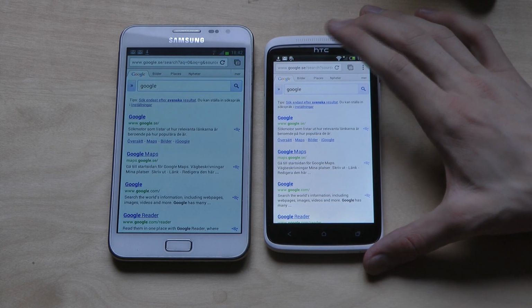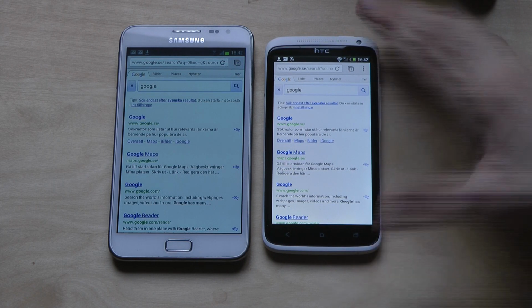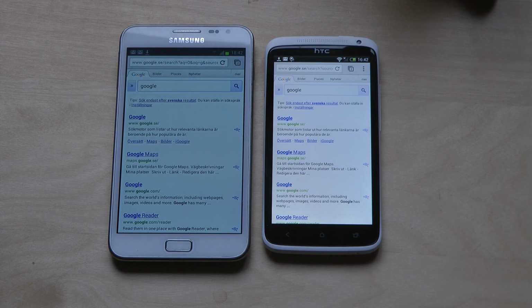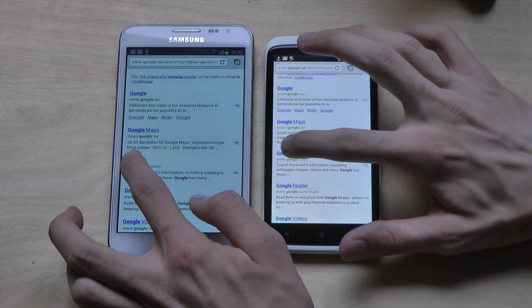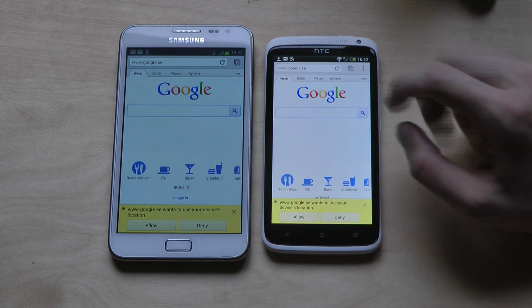And one thing that I could also tell you about the text here is that it's much more crisp on the HTC One X. And I mean, it should be, because it's a smaller display, 4.7 versus 5.3, but it has kind of the same resolution, kind of. So we are here on Google. We are connected on both to a Wi-Fi network. I'm just going to go ahead and hit google.com. Loads up quickly there on the HTC One X.